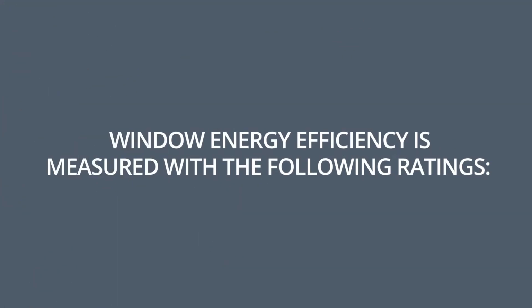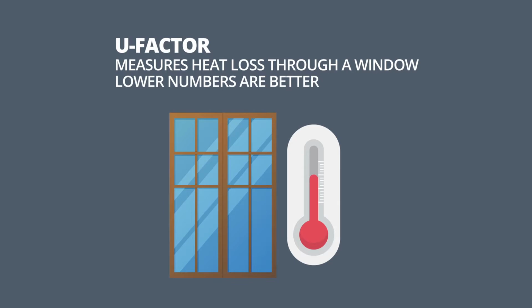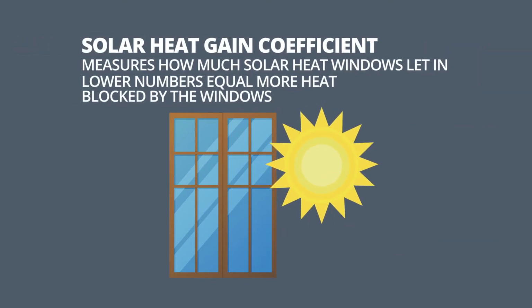Window energy efficiency is measured with the following ratings. U factor measures heat loss through a window. Lower numbers are better. Solar heat gain coefficient, or SHGC, measures how much solar heat windows let in. Lower numbers equal more heat blocked by the windows.